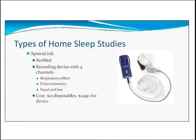So this is an example of a type 3 study, and we see a lot of these in this state, ApneaLink, and this is a ResMed product. And again, it measures respiratory effort, pulse oximetry, and airflow. And you can see the cost of this unit's around $2,500.